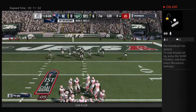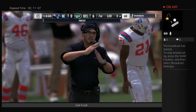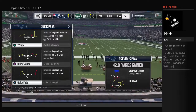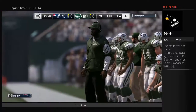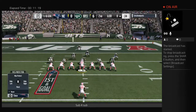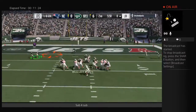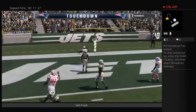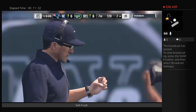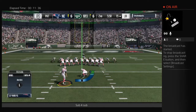Red zone opportunity. The play clock's running down. Now Brady doesn't like the formation here. He'll take a timeout. They'll have 2 remaining as we step aside here in this second quarter. Brady to throw again, and that's going to be caught for a Patriot touchdown. Malcolm Mitchell, a 7-yard touchdown grab. And his guys are an extra point away now from taking the lead.